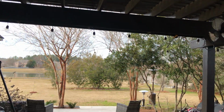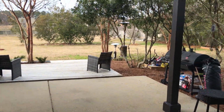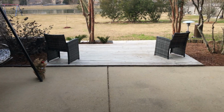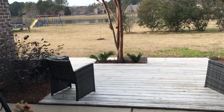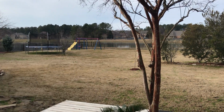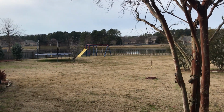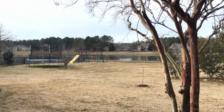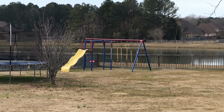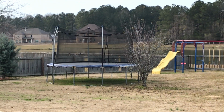Covered patio that is extended. Now the full patio is not covered, but halfway. And they did extend it. This is your backyard. And right now it's a gloomy day, but imagine the sun out, the weather is nice and warm, and this is your view. A very huge pond.